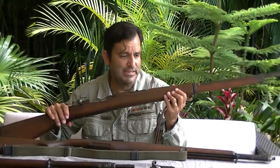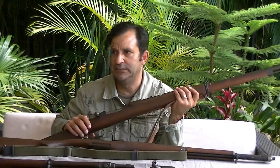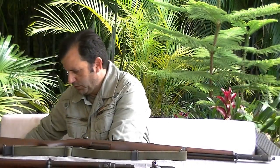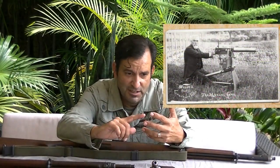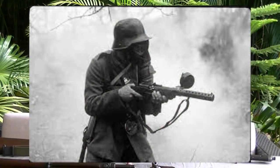This stayed as the combat rifle for all nations even up to 1936. And it was kind of odd because at the end of the 19th century, about the 1890s, we have the smokeless powder. We had machine guns, the Maxim machine guns. Afterward, during the First World War, we had the Parabellum machine gun, the Lewis gun, the MP-18 machine gun. You know, we had automatic weapons, but we still were lacking a self-loading rifle.